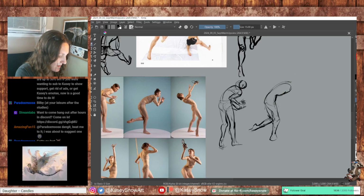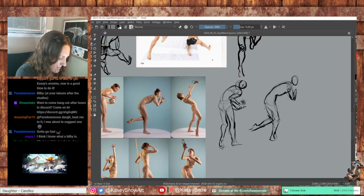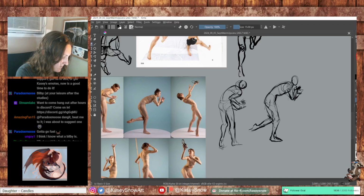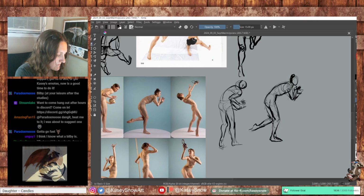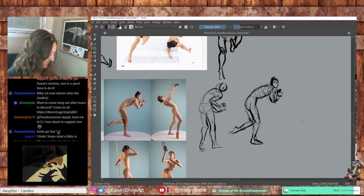Wow, this is quite a thin model. You can really see the whole rib cage here. There's some nice little hand gestures too. Don't have time to do all of those, but really nice muscle study on this figure. Alright, done with that one. Timer, let's go.